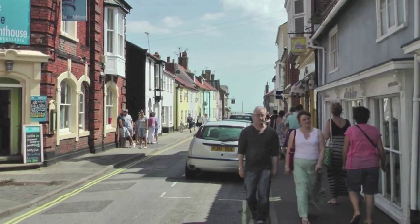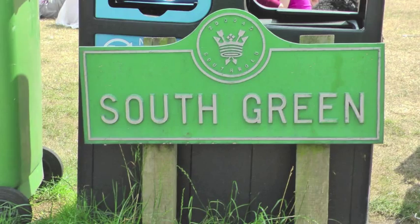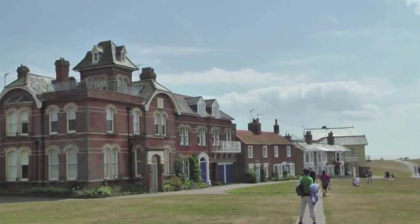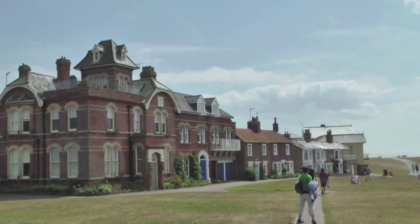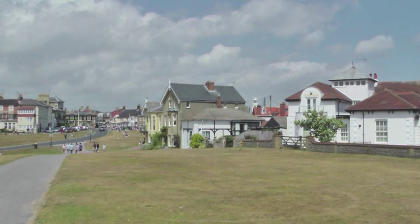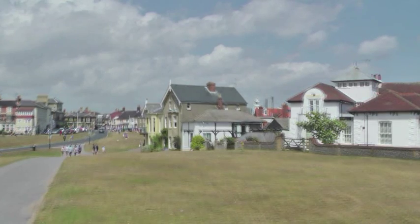From Marketplace and High Street, we walked back down Queen Street towards the beach. This is where the South Green area is located. In 1659, fire devastated much of the town of Southwold. Many of the houses were never rebuilt, so the open spaces you see today are a result of that.